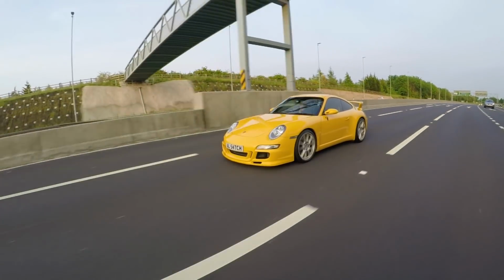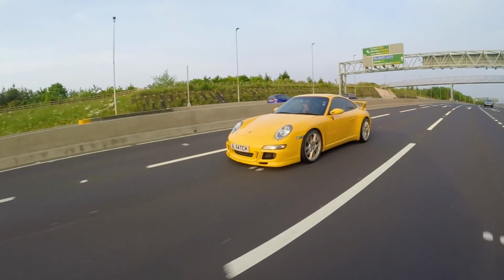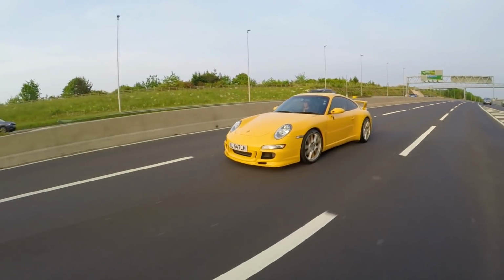And this car was always one of those cars that I looked at and I thought, one day I've just got to have one of those cars. And here I am sitting in it right now.